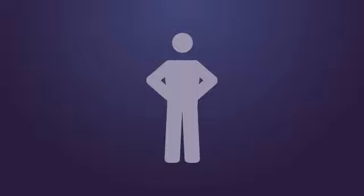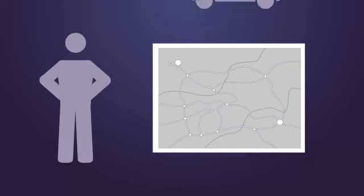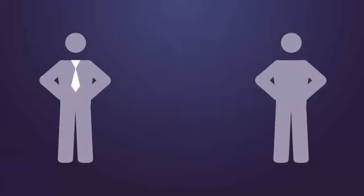program. First, he's given a project map. This map is similar to a road map because it shows Brian where he starts and how he'll progress through the program.